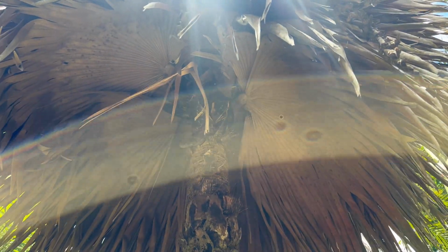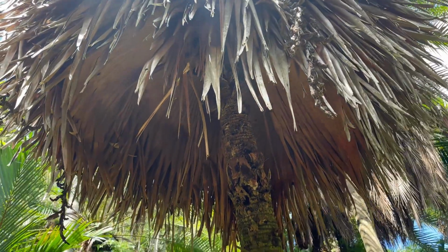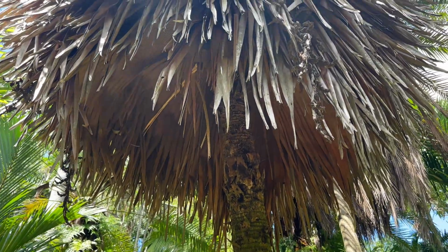Now you see it. Can you see how that would be intended by nature to keep everything at the base very dry? Interesting. It's got an umbrella built into it. Yeah, so the water's just going to trickle off. It has a built-in umbrella.